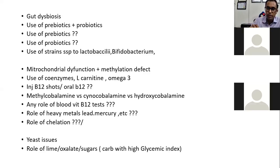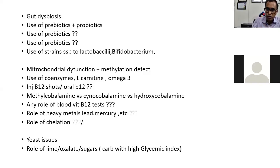So it is cyanocobalamin. We are concerned with methylcobalamin, which does not get tested in the normal labs. Generally they don't test for methylcobalamin; it is generally the cyanocobalamin. So the role of the B12 test, as I have told, is only to check whether the level of cyanocobalamin is low or not. If it is low, then we have to first treat the cyanocobalamin, then accordingly we have to work on the methylcobalamin. Heavy metals, role of chelation.